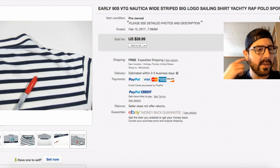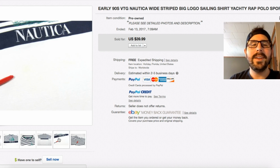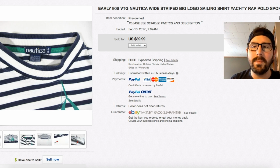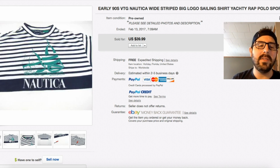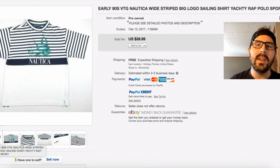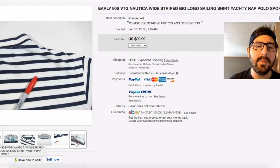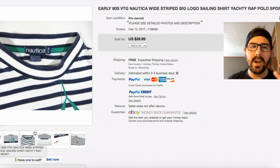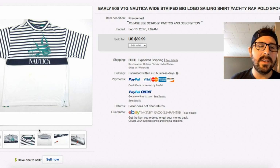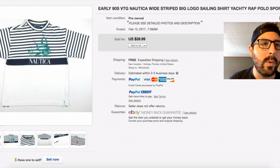See how they use the marker to point out the stains that are there. It does not matter. The shirts will still sell if there's some minor defects, so don't be thrown away by this. You have to remember this is clothing that does not get made anymore. So a flaw in this is not going to be the end of the world to most people, as long as it's not a humongous coffee stain. If it's a small flaw, it's still going to do good. This early 90s Nautica had some blue stripes across the front. Loud Nautica went for $40.